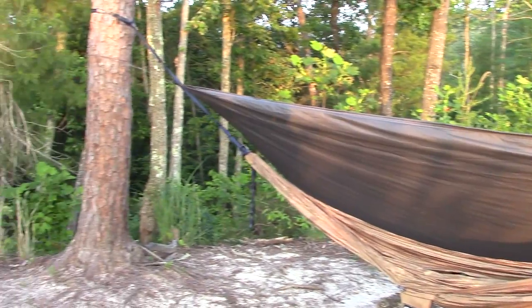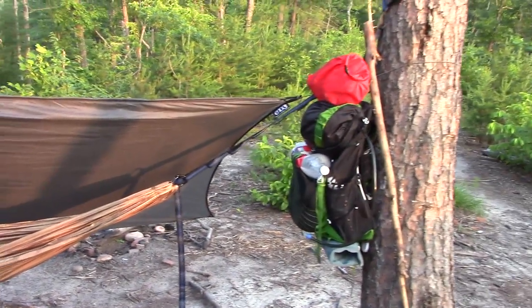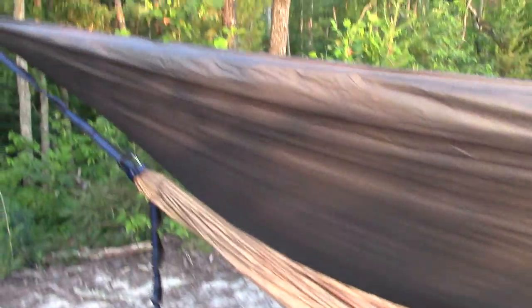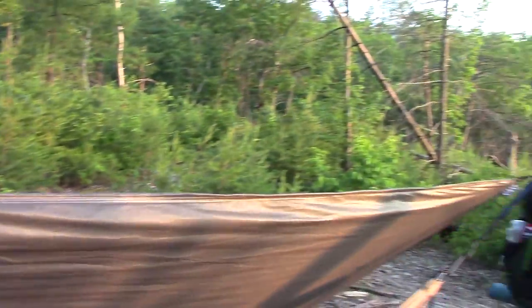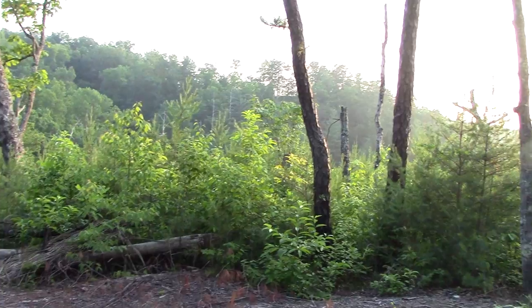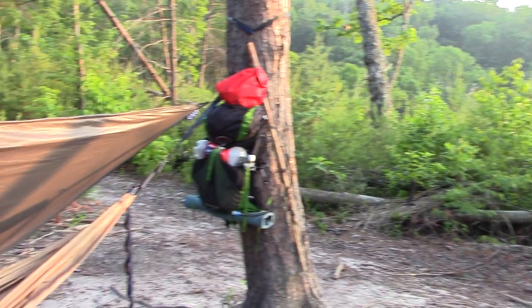So the plan is to get up and get out of here as early as possible because it's supposed to get like 94 tomorrow. And basically by coming all the way back here, I cut half of tomorrow's trip down. So I'm already halfway back to the car by doing that.